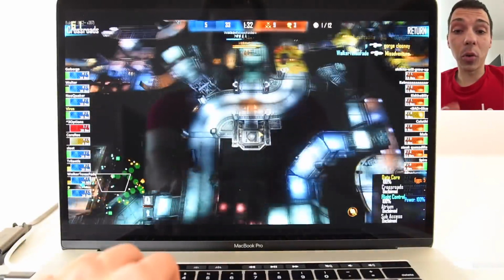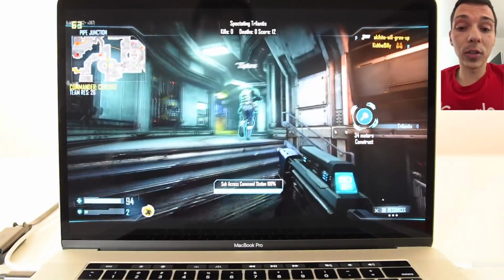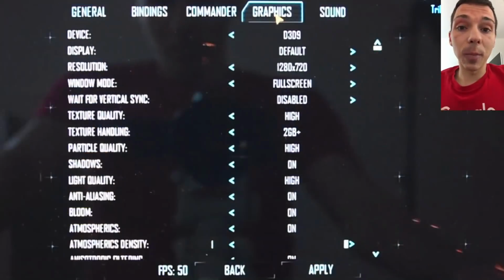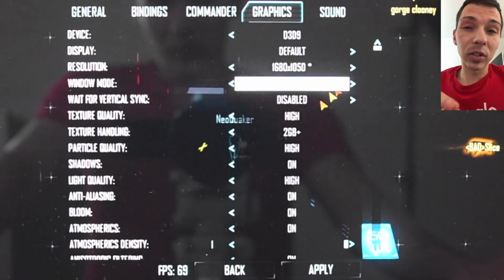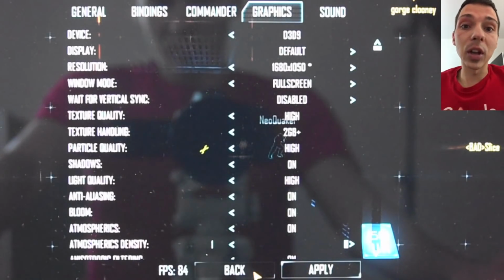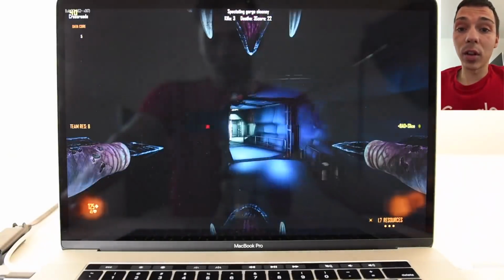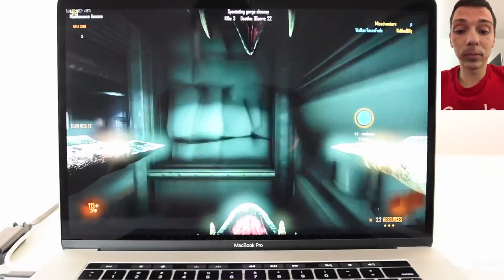If you want, you can also up the resolution to 1680 by 1050, but you may want to turn some things down like atmospherics or anti-aliasing, and if you remove ambient occlusion and decrease some of the lighting, you can run at 1080p, no problem, 60 FPS. Overall, this game runs great, looks great, and is definitely playable on this laptop.